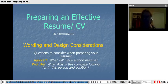Anyway, so I wanted to talk about resume writing and CV writing. And let me just talk about the differences. A resume basically is used in the USA, and CVs are generally used in Europe. But I'm going to talk about the things that unite these documents for employers.